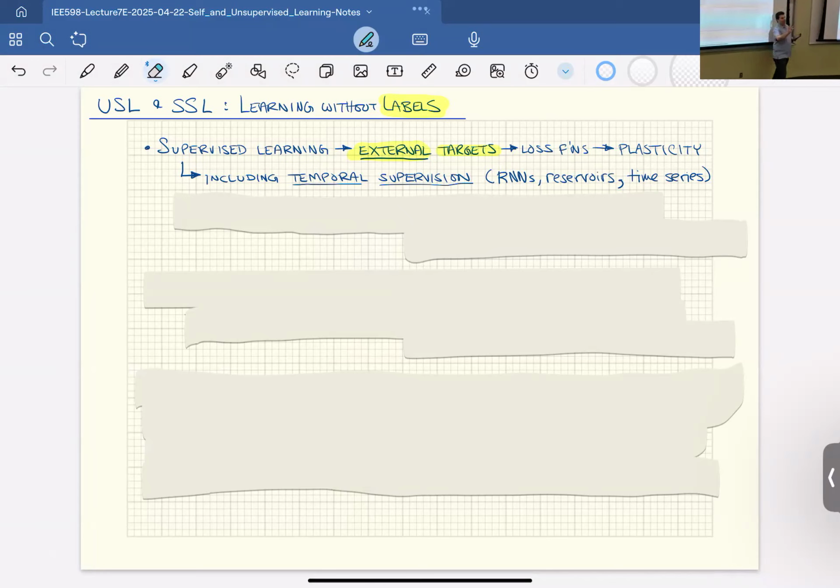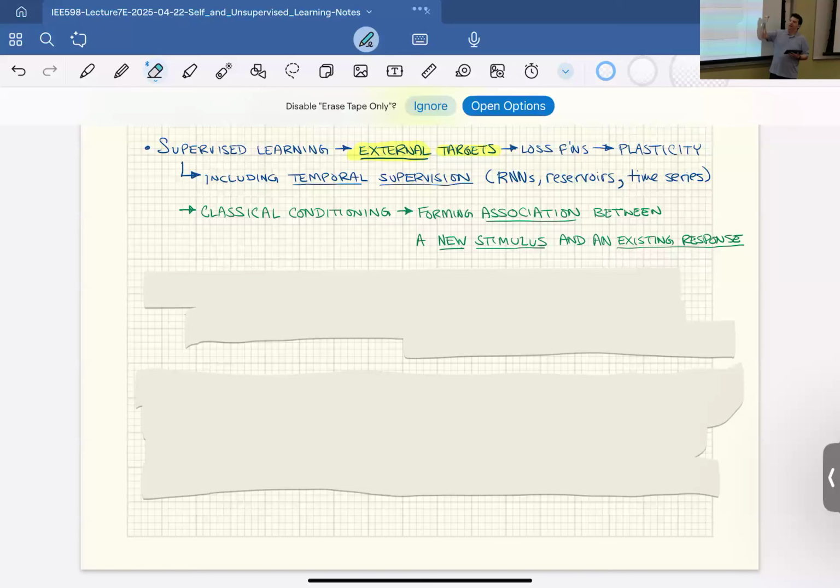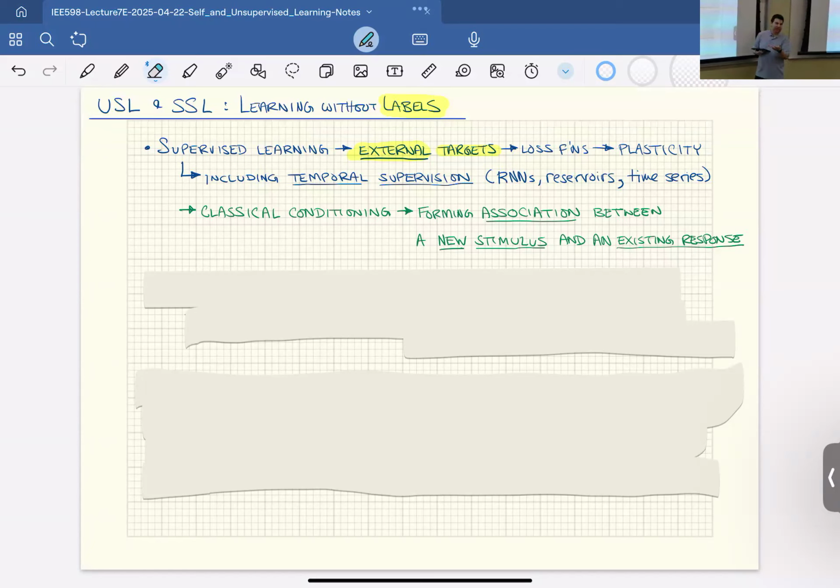So it could be you're looking at an image and you're looking for patterns, or you're looking at images over time and you're looking for patterns over time. But you have been provided guidance for these stimuli: you want these outputs. And as a consequence, you gradually learn those associations. So we draw connections between supervised learning and classical conditioning, where you're forming an association between a new stimulus and an existing possible response.